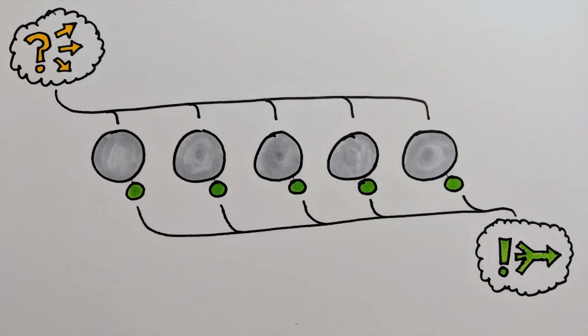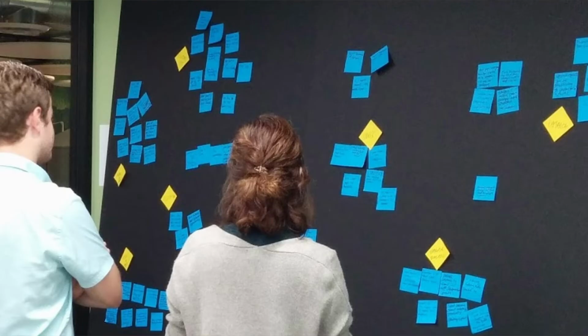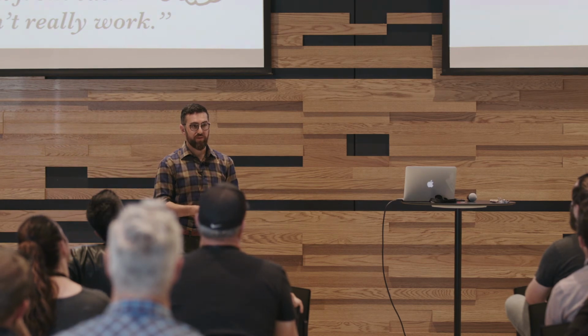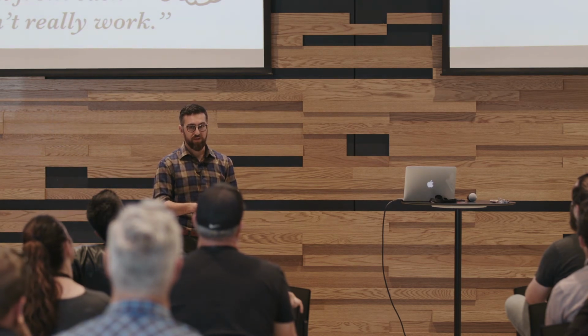Okay, that was a rough crack at that story, but you see all these things. You've top-line debriefed after each one, you get your notes, you get your team together, they put something like this together, and you decide, you know what? We need to increase our scope and create an entry point from each item page or it won't really work. So the hypothesis was the design is going to work, fine. The risks were that there were scenarios we weren't accounting for and that it wasn't going to work.